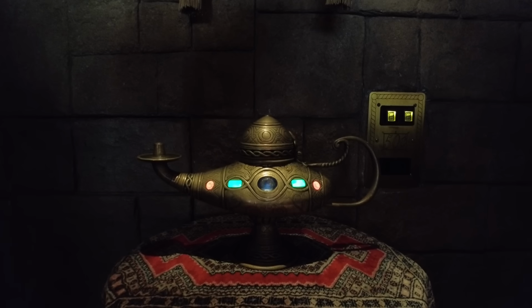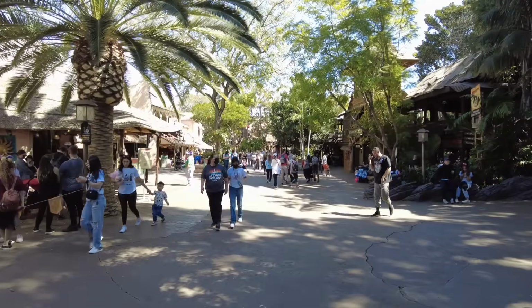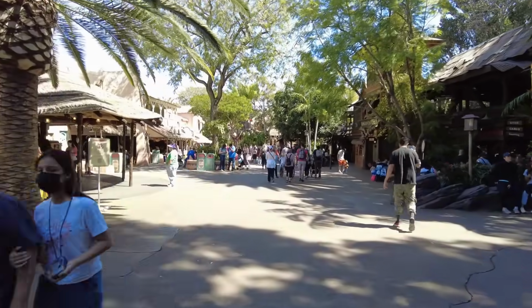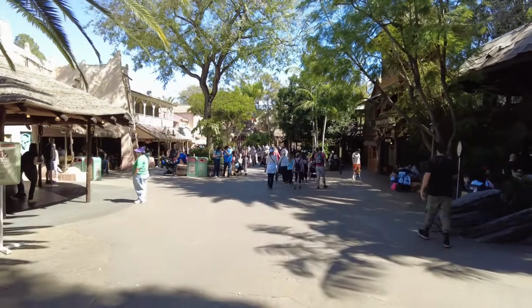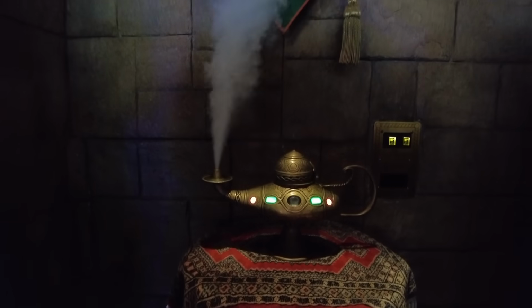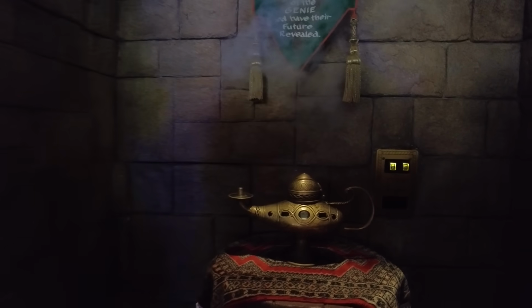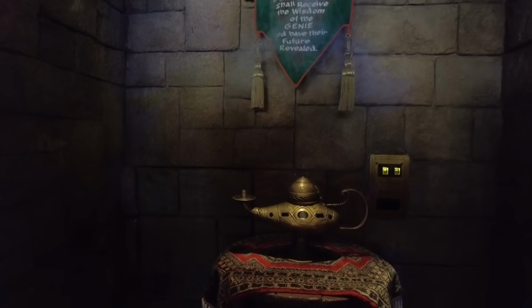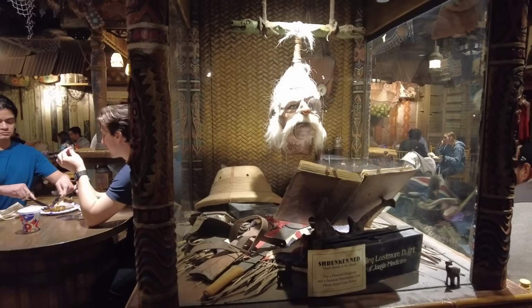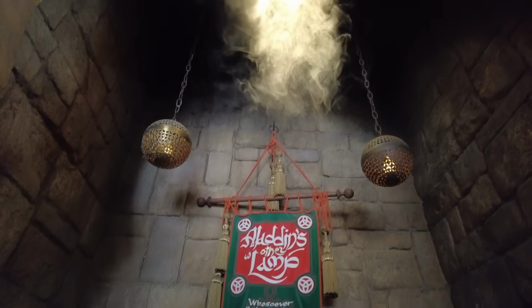When I tried the lamp, the genie uncertainly predicted that I was going to become the king of Denmark, but the spiel also apparently occasionally makes references to Bengal Barbecue, Indiana Jones, and the Jungle Cruise. At its conclusion, a magical sound plays and smoke is released from the lamp, which fills the space above. The lamp is not as interesting as the other fortune tellers, especially since they leave you with a card as a souvenir, but it's still a fun experience.